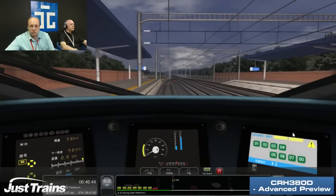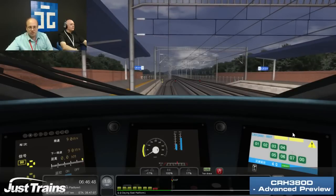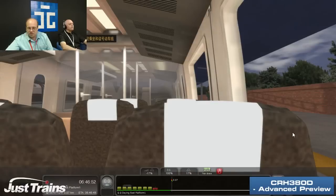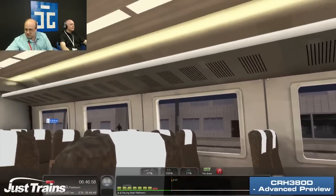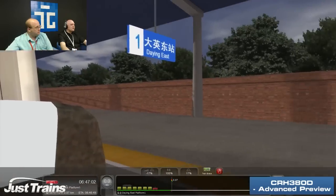So there are actually also two free roam scenarios that I forgot to mention, which allow you to run it on the Chengdu Saining route in different places. One starts in the Chengdu area and one starts in the Saining area. So there you go, we're inside the passenger view.